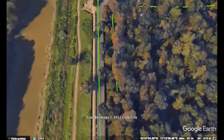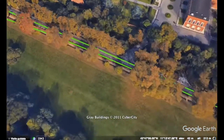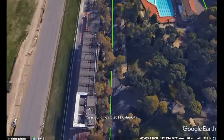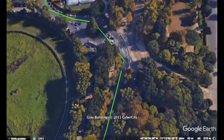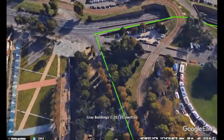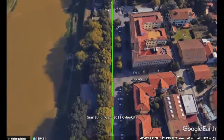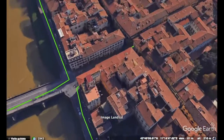Still inside Florence's green lung, we'll eventually turn to the right where we'll hit another sponge point at kilometer 12.5. Now we're heading back towards the historic center. And soon we'll be turning right at Ponte alla Vittoria. With the Arno River on our left.